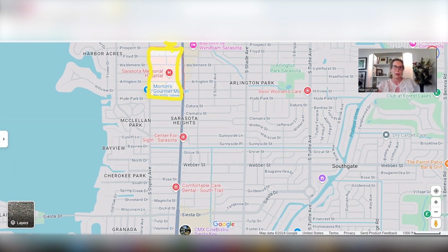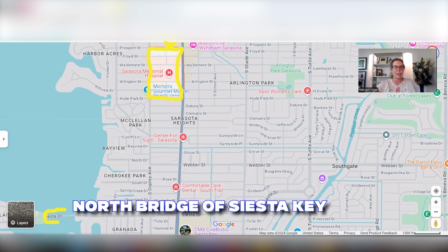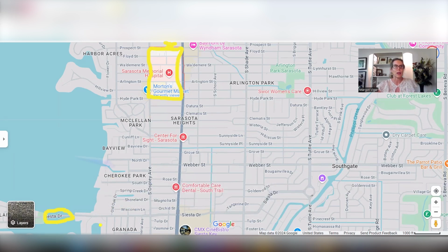The issue, in my mind at least, that we talked about is that you are so close to Tamiami Trail right here, and then it was across the street from Medical Plaza. Now the property that I showed you that was just over the bridge from Siesta Key, this here is the North Bridge of Siesta Key. The property that was $1.2 million and would, in my mind, make a great rental was right here.